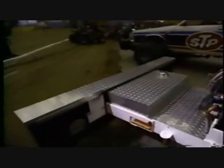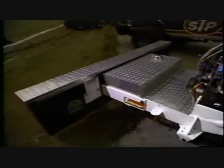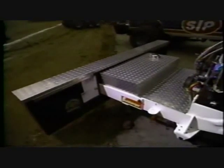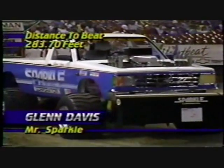He'll watch a couple of pullers and select a gear. If he makes a pull-off, he'll probably go down a gear because of the additional weight that's added to the sled. Oh, and speaking of weight, we said there was none at the back. With a 4-wheel drive vehicle, you get all the weight possible, legally possible, on the very front of the truck. That's how it's done. Amazing little machine, Mr. Sparkle. Glenn Davis is the driver out of Miramar, Florida.